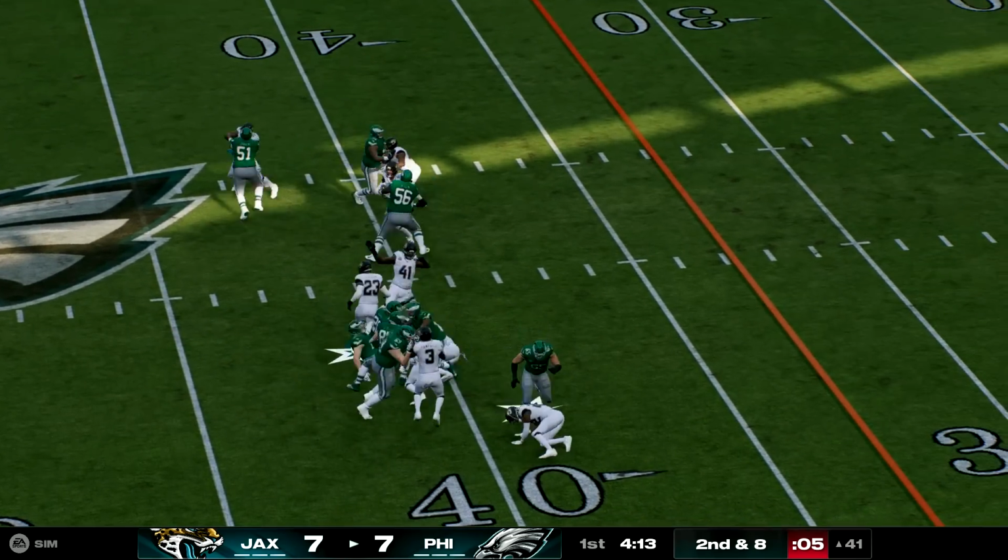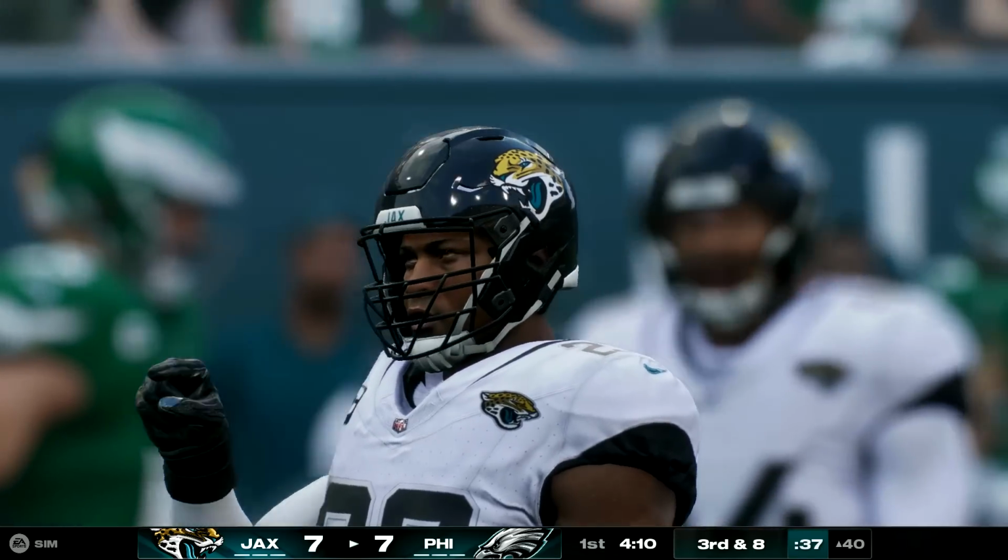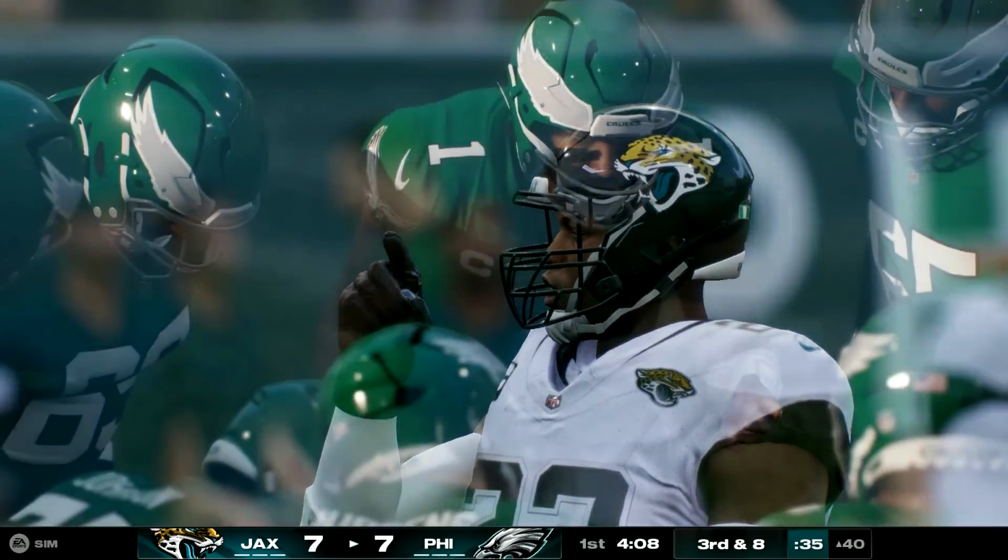On 2nd down, Barkley. And he'll get maybe a yard. That's it. Foye Oluokun with the play.